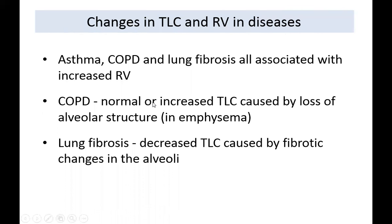In COPD, the total lung capacity may be normal, may even be increased because of the emphysema. The emphysema is the part of the disease that destroys the alveolar tissue. So there's breakdown of the alveolar structure, and in COPD, this can be seen as an increase in total lung capacity. Now, that's not a good thing. This is more gas in the lungs, but it's not gas that can be exchanged because the alveoli have been destroyed. Plus, again, it's not necessarily gas that can be accessed by respiration. But in terms of measuring total lung capacity in COPD, it is probably normal.